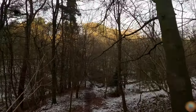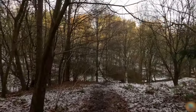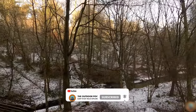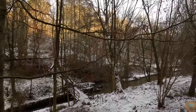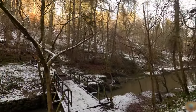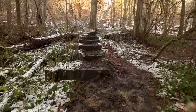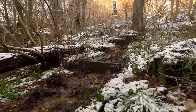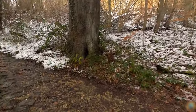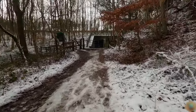So back down hill 13. We go over the bridge, up those steps, and take a left. The 14, the next hill is an out and back too. There, take a left. This is really slippy. Be careful here.